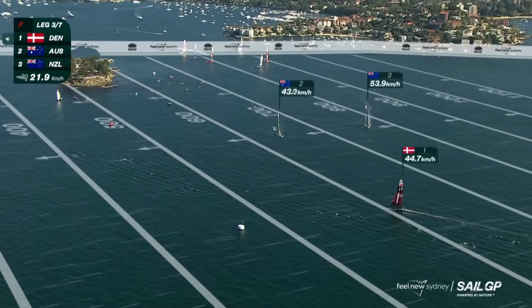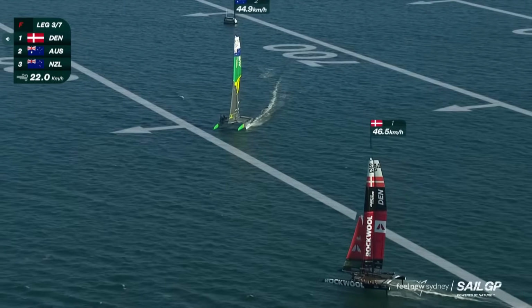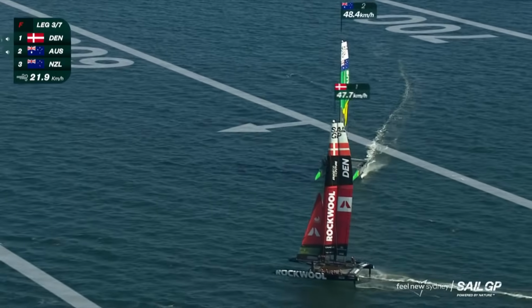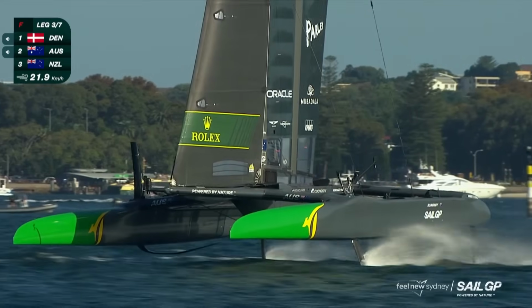There's a nice lead for Sehested here. No surprise to say the Aussies aren't going away. Right of way is with Australia here. If it's tight, Sehested needs to be confident he's ahead. Katja down there, she's just coming up. She was watching the Australian boat to make sure that all's clear, and they are clear.